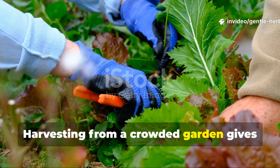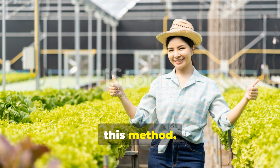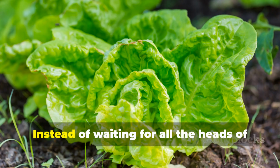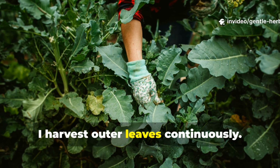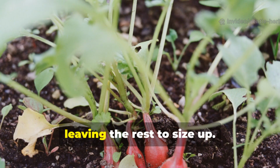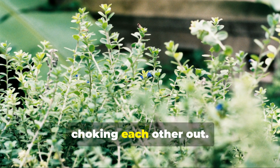Harvesting from a crowded garden gives continual rewards, and honestly, it's one of my favorite things about this method. The key to managing close planting is active harvesting. Instead of waiting for all the heads of lettuce to mature at once, I harvest outer leaves continuously. Instead of pulling every radish, I thin as I eat, leaving the rest to size up. This way, the plants create abundance without choking each other out.